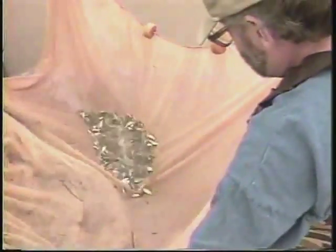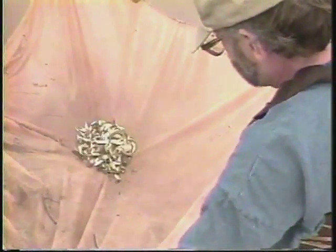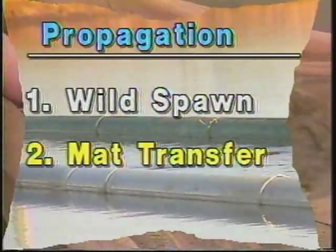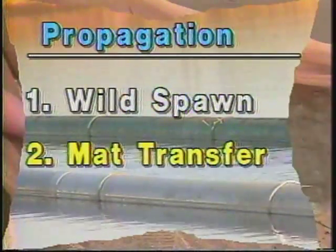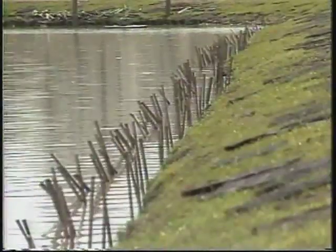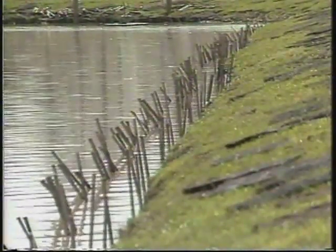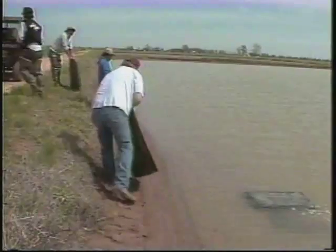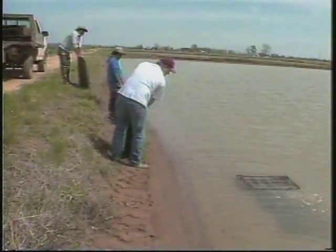Allowing fish to wild spawn provides little control over the number and size of young that are produced in each pond. Small fish are cannibalistic and will feed on younger fry. And since spawning, hatching, and growth occur in the same pond, parasites and diseases can spread from adults to young. For these reasons, the majority of golden shiner and goldfish producers use the mat transfer method. Ponds are kept free of vegetation and spawning mats are placed in brood ponds. Mats are transferred daily to rearing ponds, where they are placed in shallow water around pond edges.